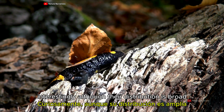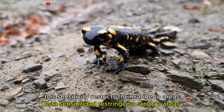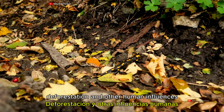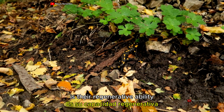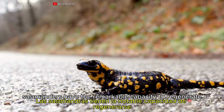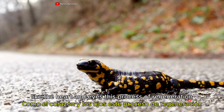Interestingly, although their distribution is broad, salamanders tend to be highly sensitive to environmental changes. This sensitivity restricts their range to areas where natural conditions remain stable, free from significant pollution, deforestation, and other human influences. One of the most fascinating characteristics of salamanders is their regenerative ability, a trait that has garnered much scientific interest. When faced with injury, salamanders have the remarkable capacity to regenerate lost body parts, including their tails, limbs, and even parts of their vital organs like the heart and eyes.